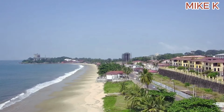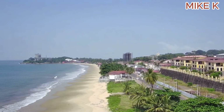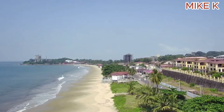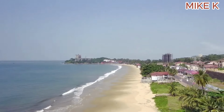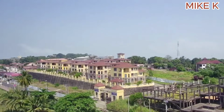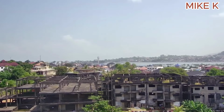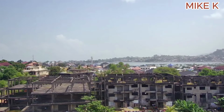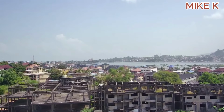As usual, I am Mike from this quiet area of Aberdeen, where so many hotels can be located. Lead Hotel, Hilton Hotel that is under construction, Lagunda, Hotel Bamoy, and so many hotels you can locate around this community of Aberdeen. Join me as we take our usual weekend walk of Aberdeen. Let's go as we take our usual morning walk.